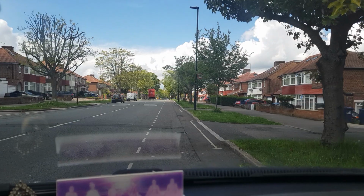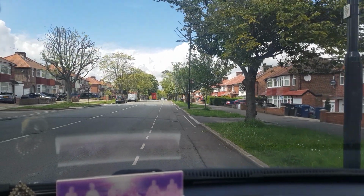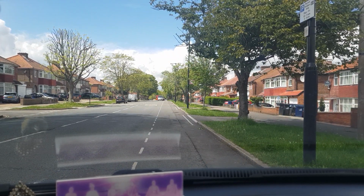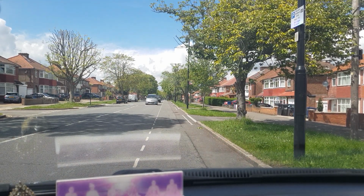Keep watching all the sides. The speed is not an important factor here. You can reverse as slow as possible, but observation is needed, okay? That's enough for me, thank you. Drive on when you're ready and rejoin the traffic, please.